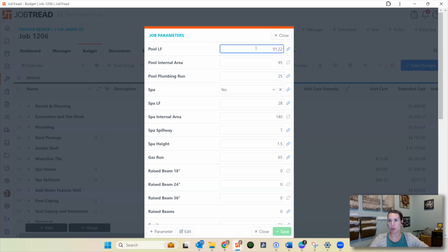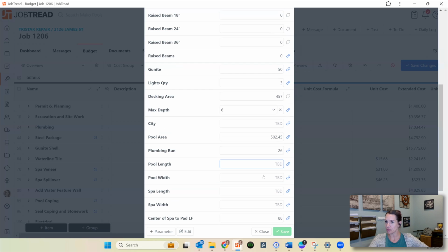So as long as I have the pool linear feet and internal area, a lot of times we can just guess the plumbing runs, especially in the early discovery phases, based on where their equipment is going. I'm utilizing some of the drop downs with if functions for, if there's a spa, well, then I need to add some of these. They automatically populate.